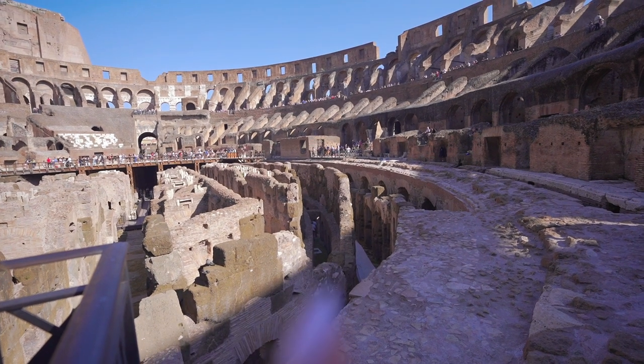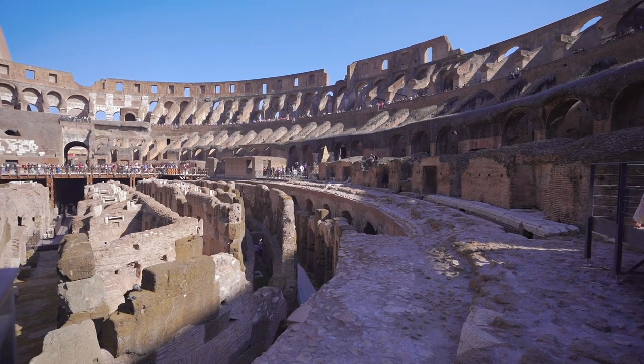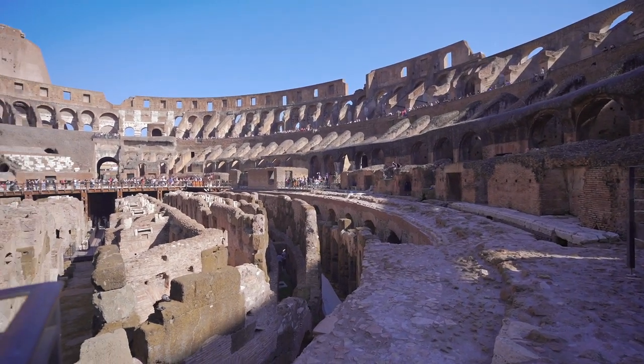Right over here is where the gladiators' animals hung out before they would go on. Kind of like a green room, I guess.